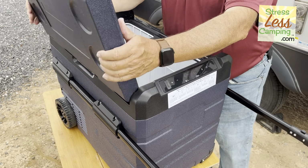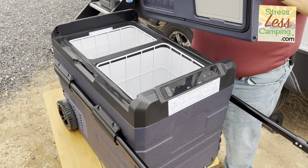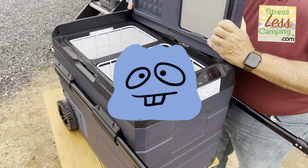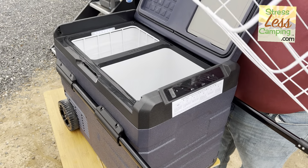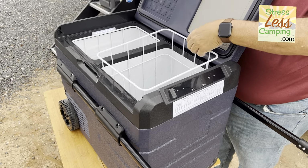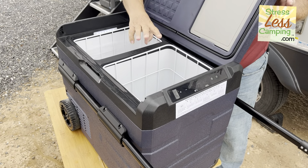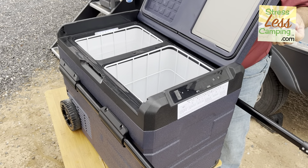Oh, hey, let's move this so you can see it. Ta-da! Only 20 minutes later. Each compartment has a basket. So let's say you load it up and it's kind of heavy and you want to lift it onto a bamboo table that likes to collapse. You could take the contents out with this. There's also a drain plug in the main compartment, in the larger compartment. So if you want to wash it out, that facilitates that.